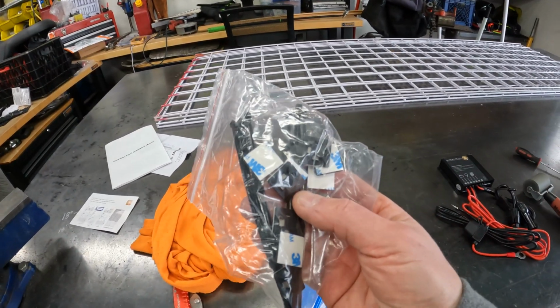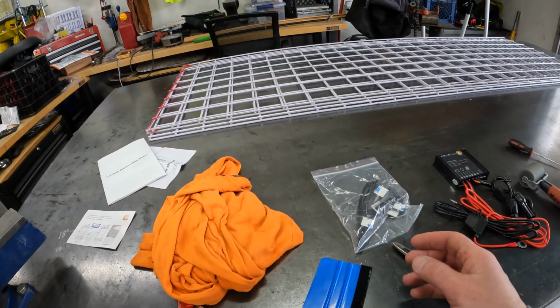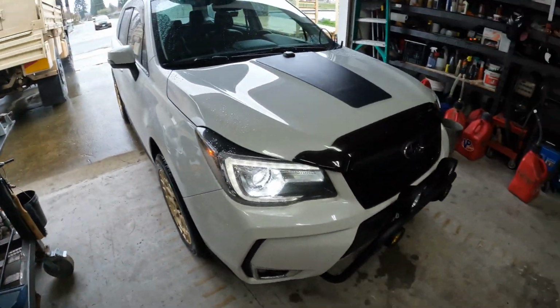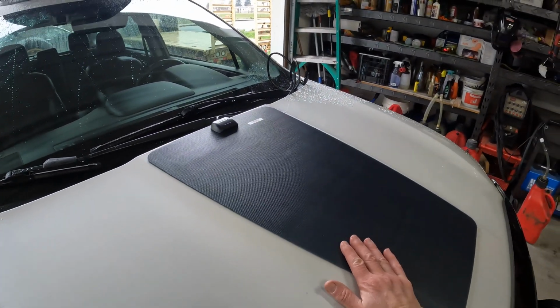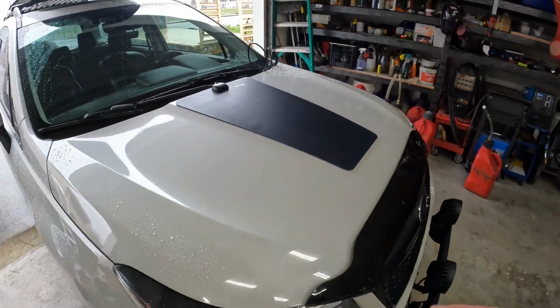I have some better saddle straps that I'll probably end up using. I think I have some black ones left, but we'll see as we go along. We may not even need to use that, but yeah, I really like the panel though, the way that it's designed. The cost of the kit has got to be in this panel because the way that they set this up is really nice. So I'm liking that.